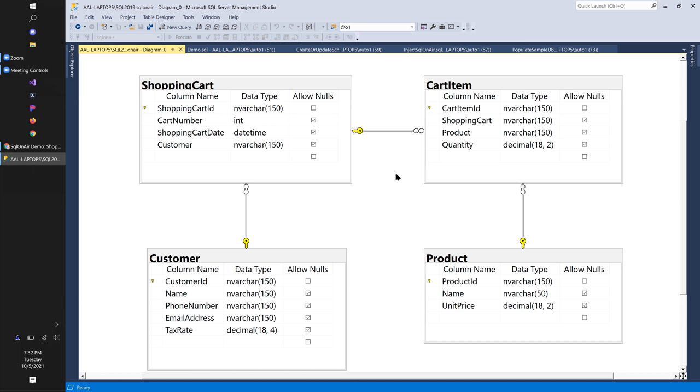You can have a list of people, and actually that's what's here. There's a list of customers, and for each customer we're keeping track of their name, phone number, email address, and the tax rate that they pay. Then we've got some products, with just the name and price of each product. And then this keeps track of a shopping cart. On a website, when somebody adds an item to their cart, that would create a cart for them, which has a cart number, the date they created it, and a link to the customer that the cart belongs to.